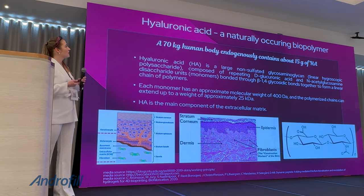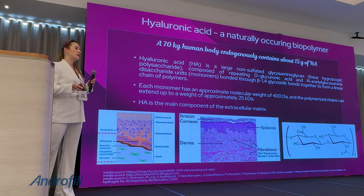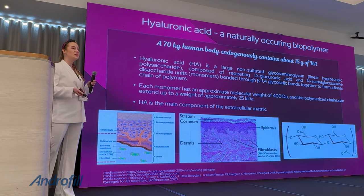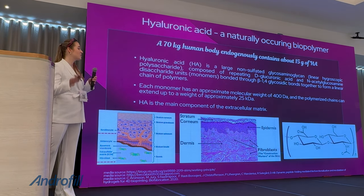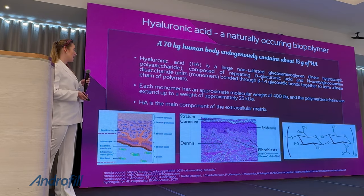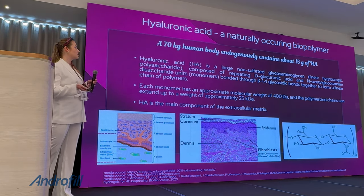So as we know, hyaluronic acid is a naturally occurring substance, and generally speaking, it is a large linear polysaccharide, in other words, some kind of body sugar, formed of repeated glucuronic acid and also N-acetylglucosamine disaccharide units, which form a linear polymer. Each monomer has an approximate molecular weight of 400 daltons.